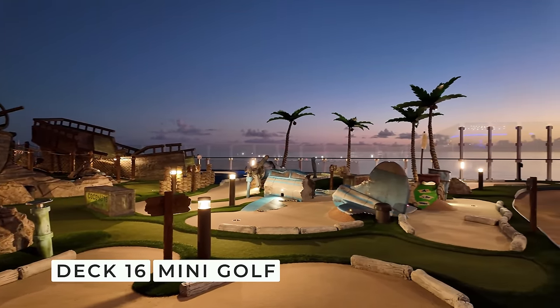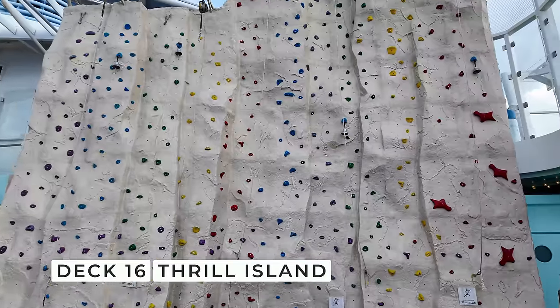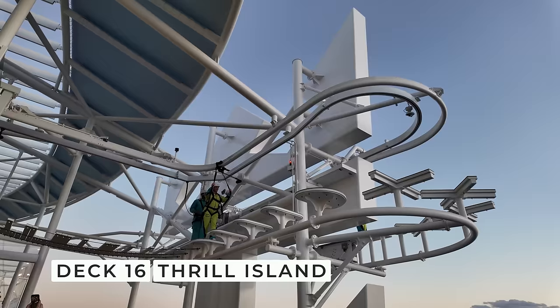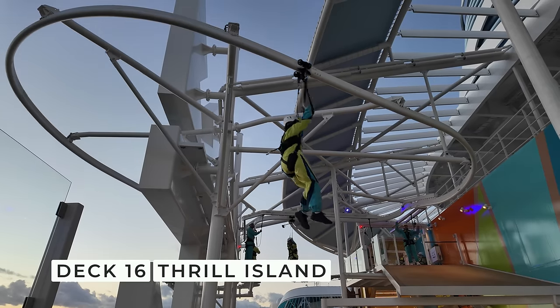Now, as I'm walking through Thrill Island, there are other things here as well, like Flow Rider that you shouldn't miss, the rock climbing wall that you shouldn't miss. Let's go over, because there's something brand new on the ship called the Crown's Edge. Let's go check it out.